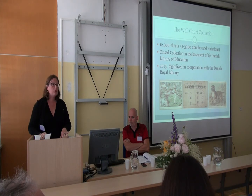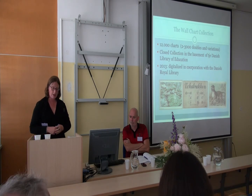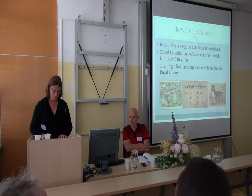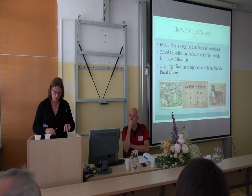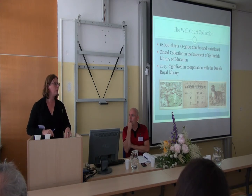But the good news is that in 2013, just now, all the approximately 10,000 unique charts are being scanned and digitalized in cooperation with the Royal Library in Copenhagen. In time, they will be accessible to the public as well. This also goes for the registers of the collection, and that opens up for much more detailed research. The collection itself is not accessible now, and the future of the school museum is uncertain as well. But I want to say a few words about perspectives for future research and exhibition of these wonderful pictures.